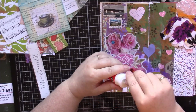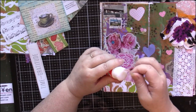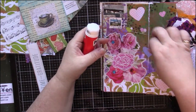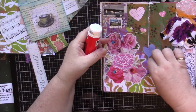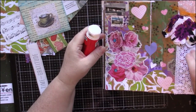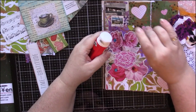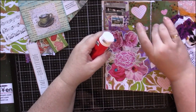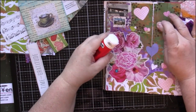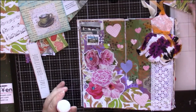Is this one white? Yeah, so it doesn't matter which way it goes on. No, don't want to cover the butterfly. And one left. Oh, don't know. There. Why is it so hard to do things randomly?